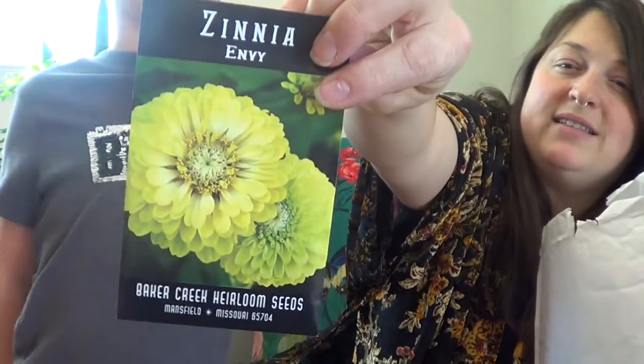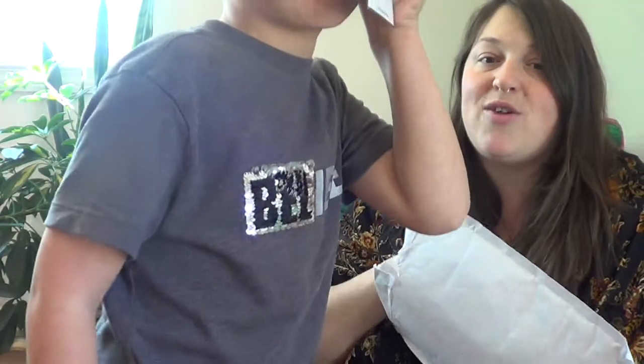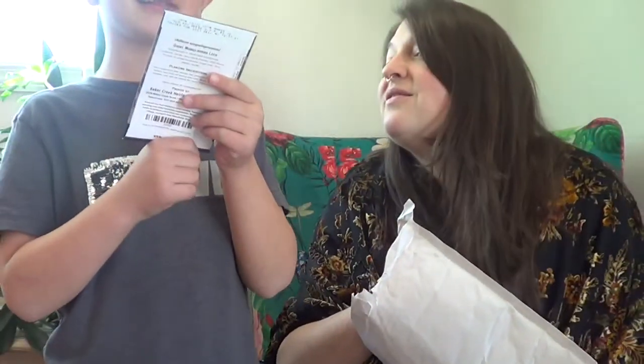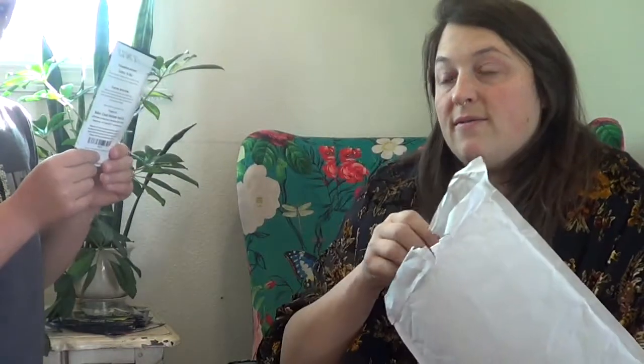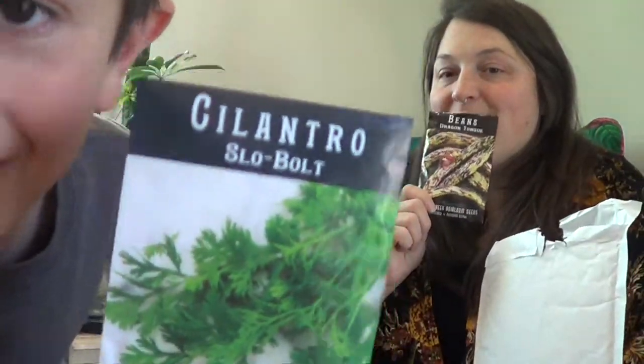Ooh, these are green zinnias called envy. Can I do one? Yeah, you can. Oh, they're so pretty. I can't wait. Green zinnias. Oh, I'm gonna cry. It's so beautiful. You do these ones. Thank you. So here's a leek. That's a hot. No, it's leek. Leeks? Yeah, I love cilantro. Cilantro. Hi, kids, if you don't know what that says, call it cilantro, okay?